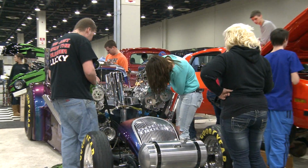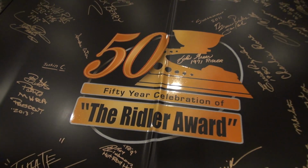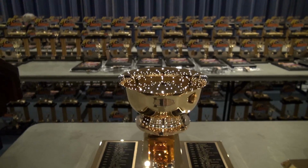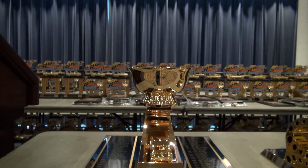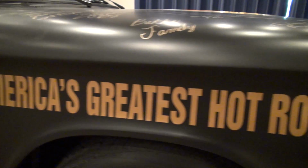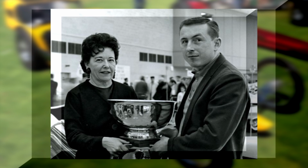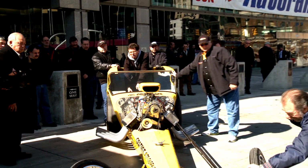Welcome to the 2013 Detroit Autorama, celebrating the 50-year anniversary of the Ridler Award. This, the most prestigious hot rod building award, is presented annually at America's Greatest Hot Rod Show here in Detroit. The first Don Ridler Trophy was awarded to Al Bergler in 1964 for his AA Bantam coupe race car called Aggravation.